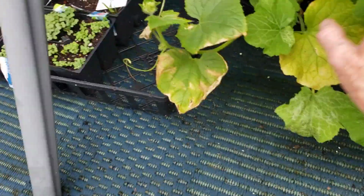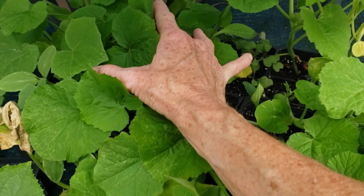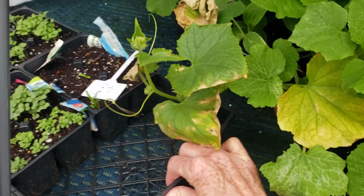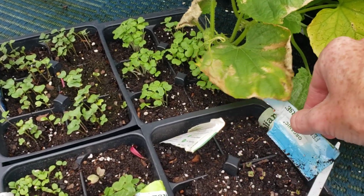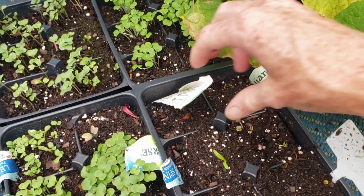These are zucchini and like one cucumber plant, I think. And I'm not sure if I started cabbage or not. But this I did start: some bok choy, spinach, parsley, some lettuce. So maybe I can start putting some things in.